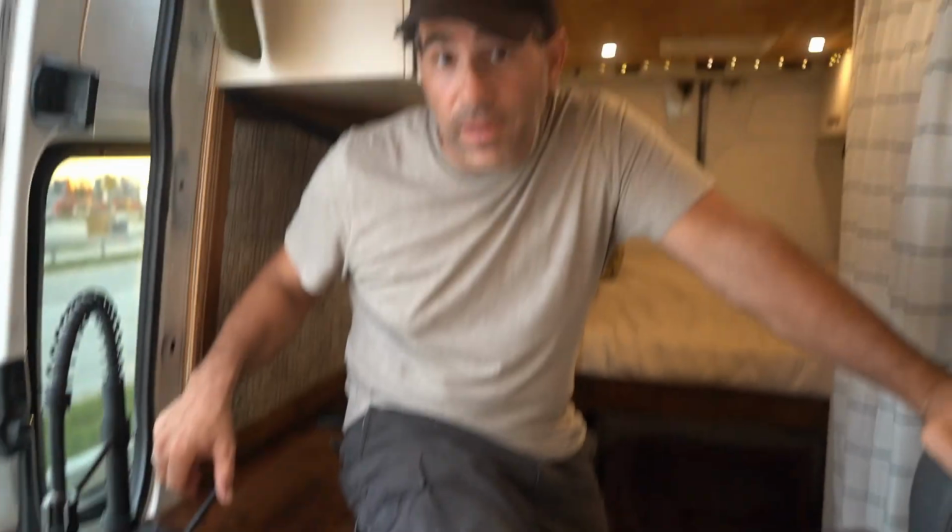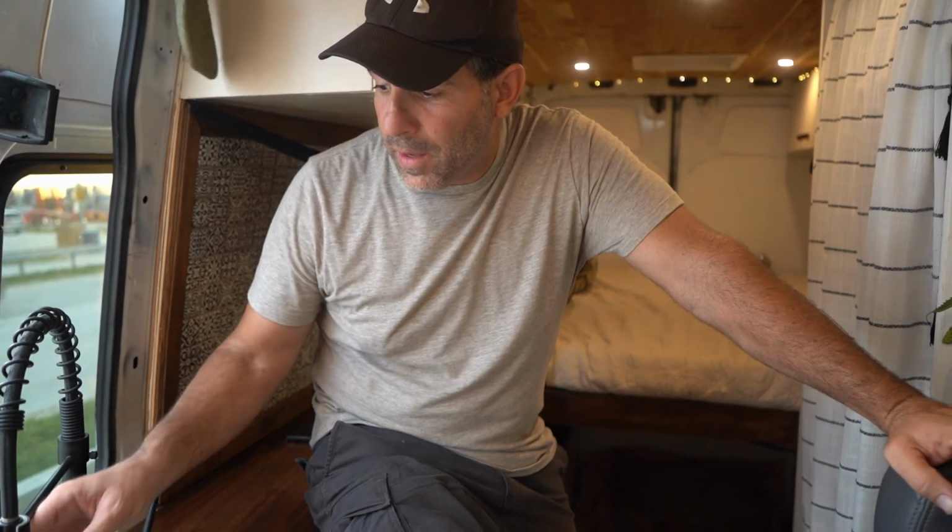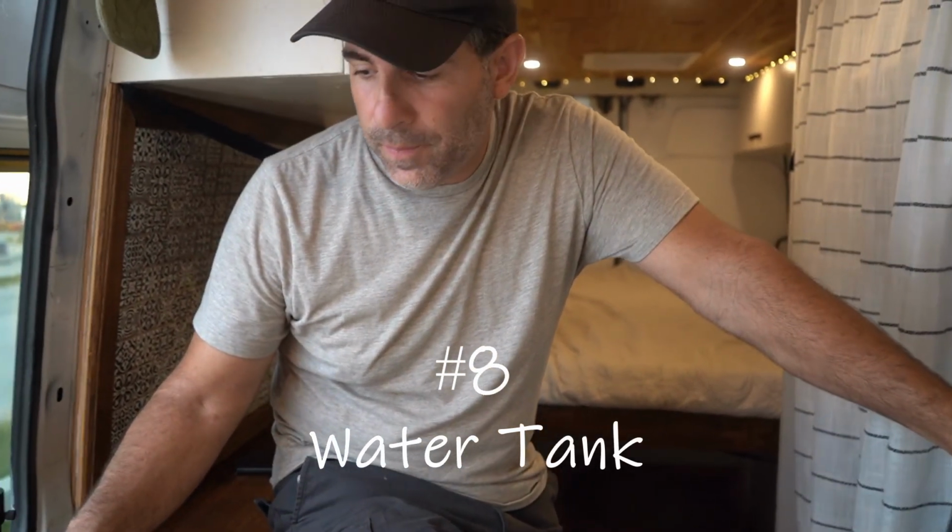So number 8 on the list would be a larger water tank. We have a 16-gallon in the back, but for a family of 4, it's a little too small. The downfall to having a smaller tank is that you have to fill up the water more frequently. I would definitely go for the biggest water tank that will fit inside of your van, because you will definitely need it.